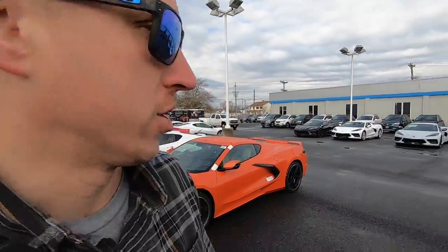This is the first color I saw when I came down here, because that was the tour car. If you want to see that video, at the end of this one I'll link that so you can check out the tour when it hit the East Coast, which this location was the first location to get the car.